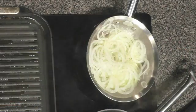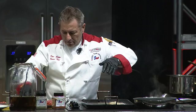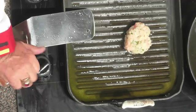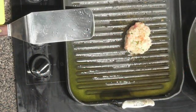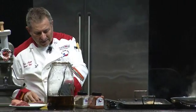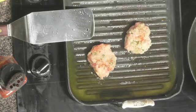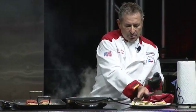Okay, have that going. We're going to go ahead and put the burgers on. This is the chicken. Actually, take my glove off here. A little dry rub seasoning we're going to put on top of it. You don't want it to be bland. So we have the hamburgers going, we've got the onions going, we've got potato rounds cut. We're going to do those in a moment.